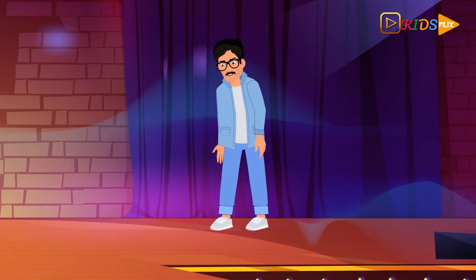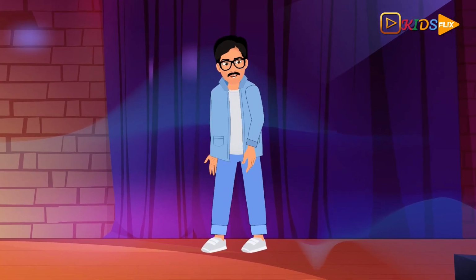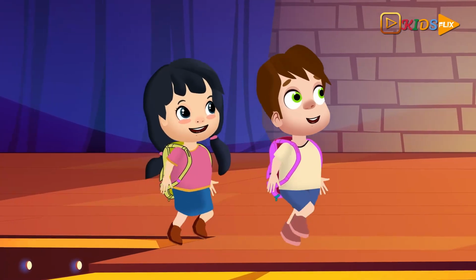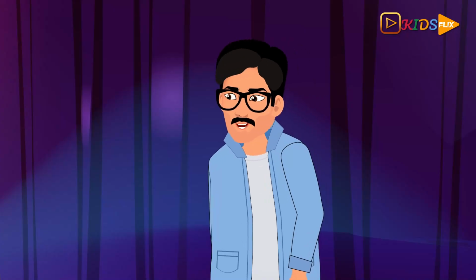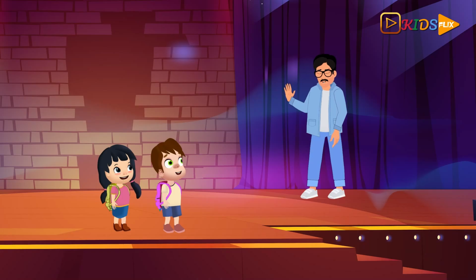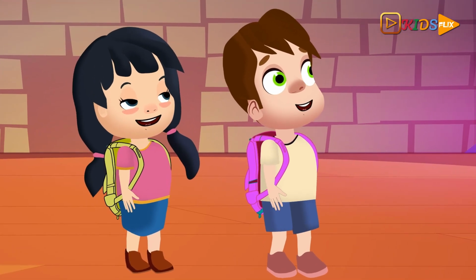Mr. Goggles was in the school green room waiting for his magic act at the school. The twins were passing by and were delighted to meet him backstage. It was a pleasant surprise for them. "Hi kids." Anas and Alifiya were curious about his presence.